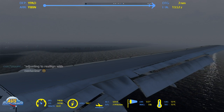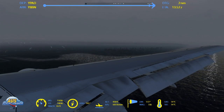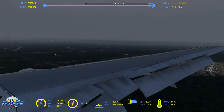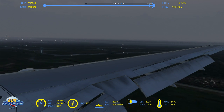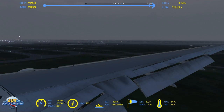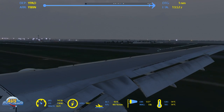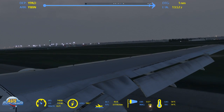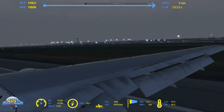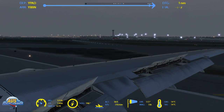We'll just do one more. Just into red line with the center line. Love the night lighting in X-Plane. It's awesome. Yeah, looks like I was adjusting. Come on, get down, get down. Yeah, brakes didn't go on. There we go, finally. A bit slow.